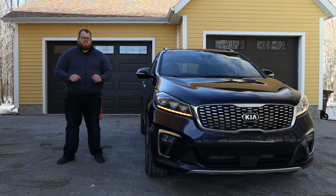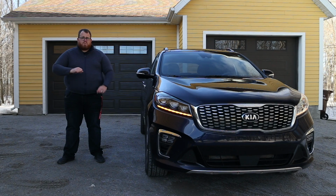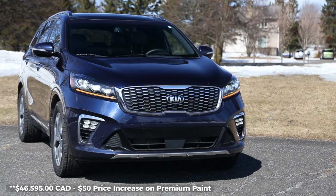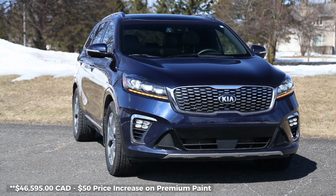So I've actually driven every model year of the Sorento since 2016, but we started doing Test Drive for the 2018 model. We're looking at the SX-V6. It's fully loaded for 2020 here in Canada. MSRP for this vehicle is $46,545 with the $250 Imperial Blue paint job.